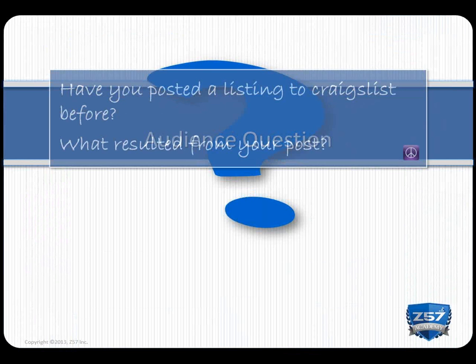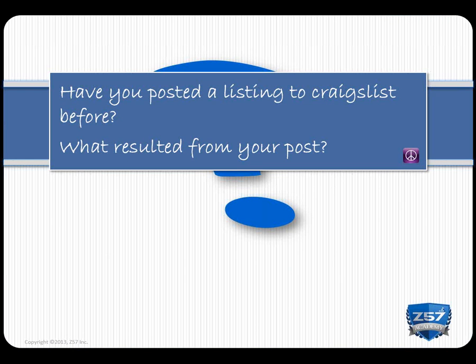So that's pretty typical. You are going to get some things happening from it. Sometimes you won't get anything happening from it, but if you're consistent, you'll see results from Craigslist. So it's that consistency that's important.